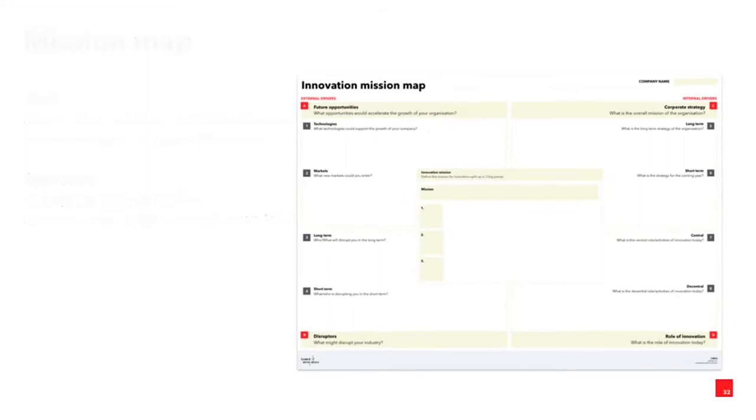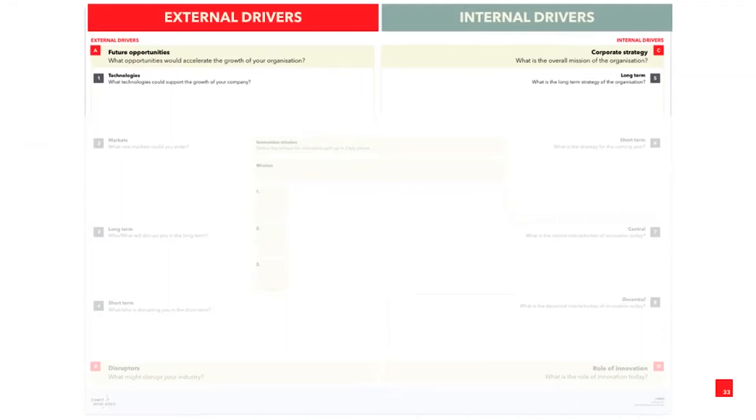The innovation mission map is split up in two main parts. You have the drivers and you have the mission statement itself. The drivers can be split up in external and internal drivers. What we mean with drivers is basically the drivers why you want to create this innovation mission. Why do you want to change? Why does your organization want to grow or change its activities?